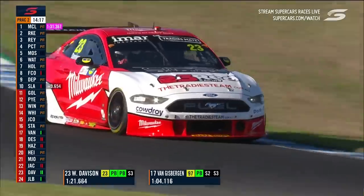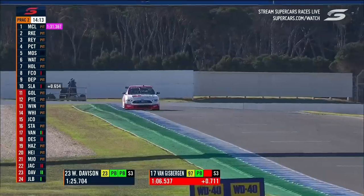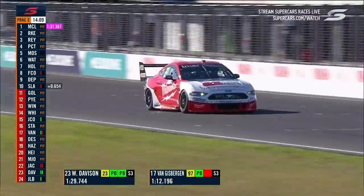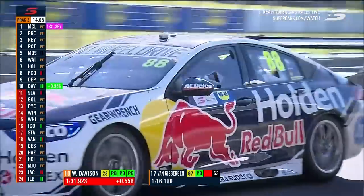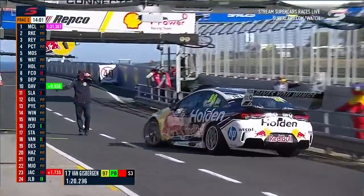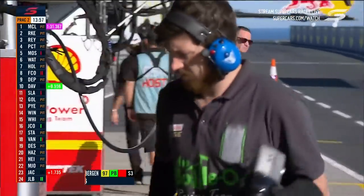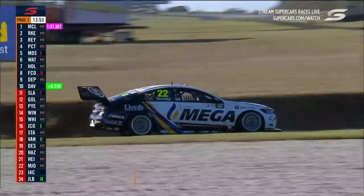Will Davison's run this year, generally speaking, has been very strong. He was pretty quick early in the previous session, so he's moved up 13 spots now into 10th. I think Phil Munday's move to bring that outfit inside Tickford Racing has been a really positive one. He's had a couple of wins at this location, Will Davison.